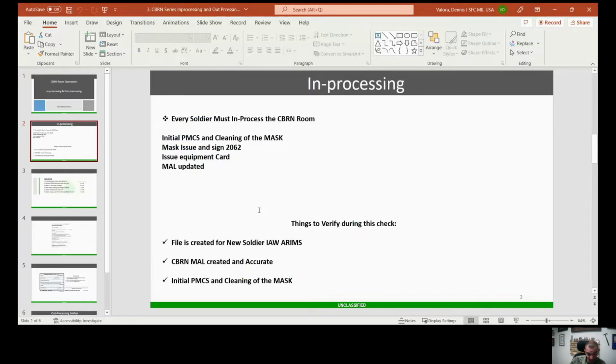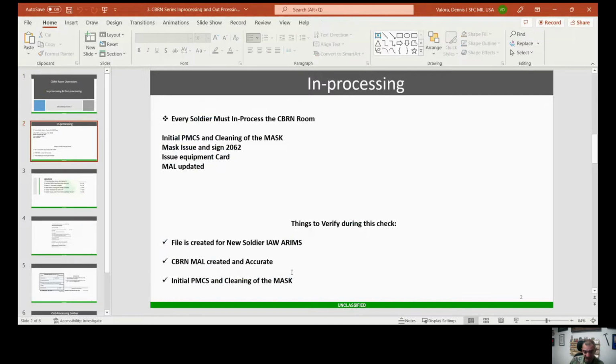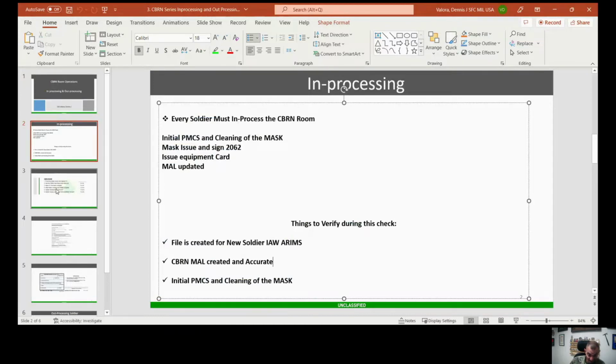Some things that I verify during these checks: are there files created for every soldier? I like to look at their 162, or I just randomly say, hey, show me Specialist Johnson's folder. Make sure that he's been in-processed and everything is done. One of the important things here is that the CBRN mall is created and accurate. Make sure the mall is being updated, especially with all the initial sizes, their JLIST and stuff like that. And then, are there maintenance records? Is the initial PMCS or cleaning of the mask being conducted?